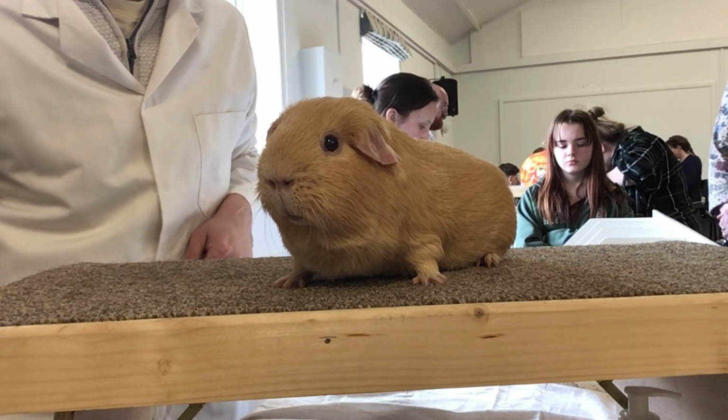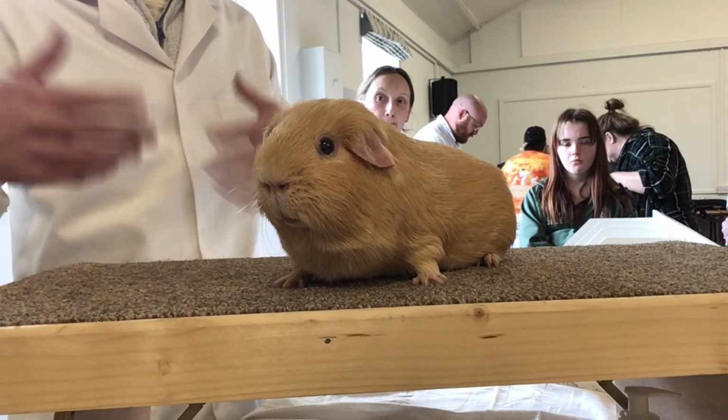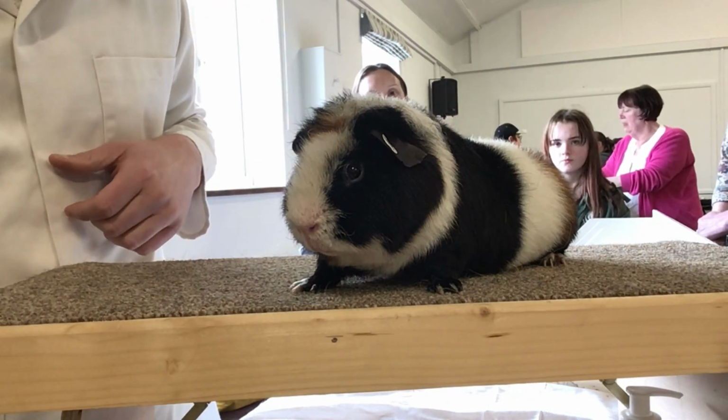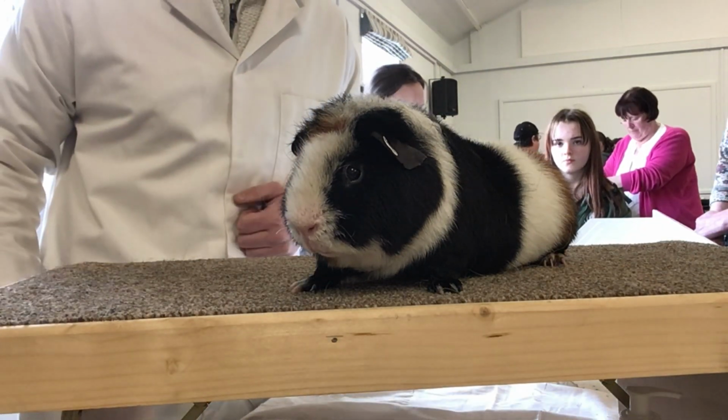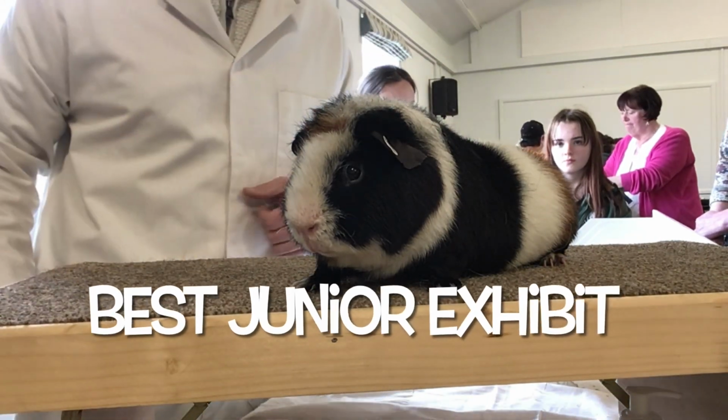We also had a few junior exhibits to judge. This was the leading self, the adult buff. Very big imposing pig. Then we had a teddy, again lovely density and texture, and this was my best juvenile exhibit of the day.